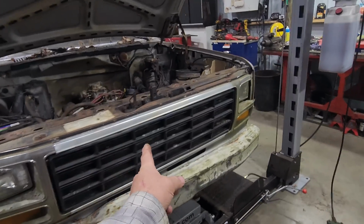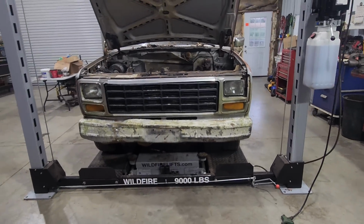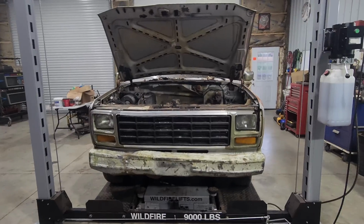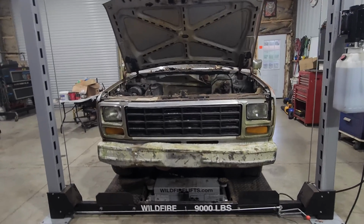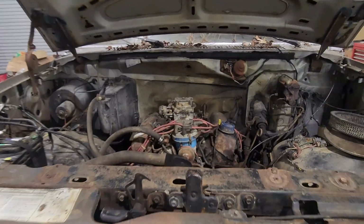But wait, there's more. We're gonna take a trip in the old truck. Yes, sir, we sure are. 550 mile trip one way. I ain't gonna tell you where. I'm not gonna tell you what we're gonna do when we get there. You'll just have to wait and see. But for now, let's get this old motor out here and get it tore down.